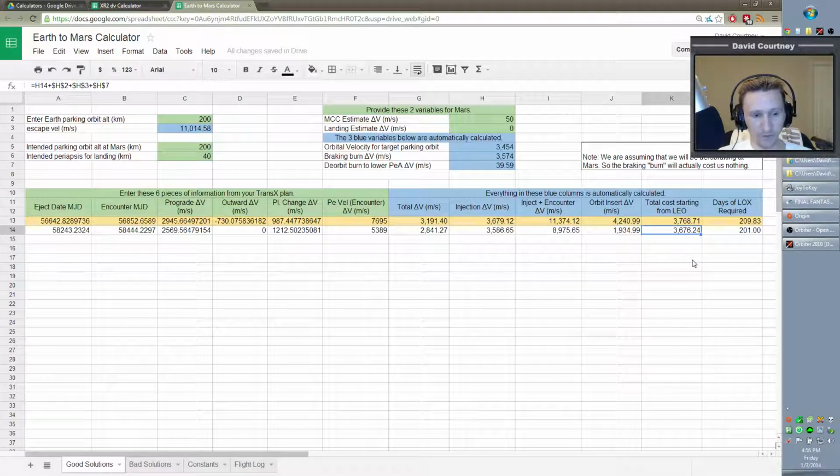So what we end up with is a grand total here from low Earth orbit. It's going to cost us 3,676 meters per second to make the trip from Earth to Mars. That's assuming that we're going to aerobrake. Now, we are actually going to Phobos, so there might be some additional fuel considerations. And I do make a couple of assumptions here. One assumption is that our estimated mid-course correction is going to be 50 meters per second.